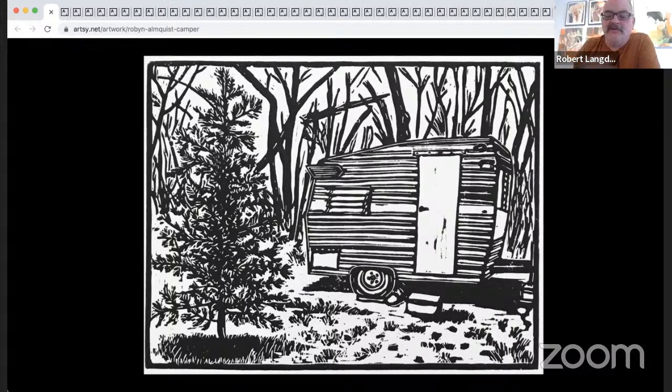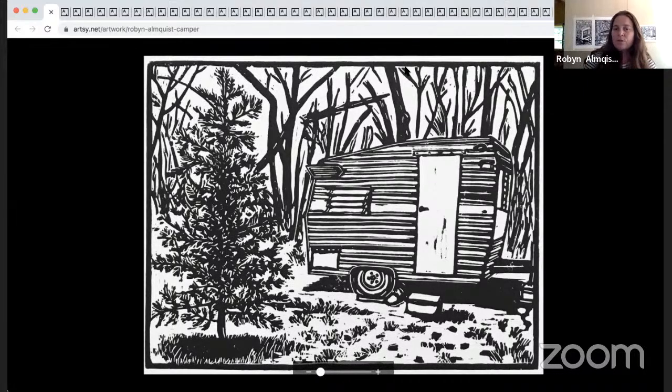Excellent. Is this mostly what you do, lino cuts, Robyn? I do a lot of lino cuts. I'm also a painter and an illustrator, and I often combine the three mediums together. I did an exhibition in Narrowsburg at the Delaware Valley Arts Alliance early in the year, where I hand printed wallpaper with lino cuts, and then I had paintings on top of the lino cuts that sort of corresponded with the themes in the wallpaper. I think I made my first lino cut when I was 12, so I've been doing it a long time.